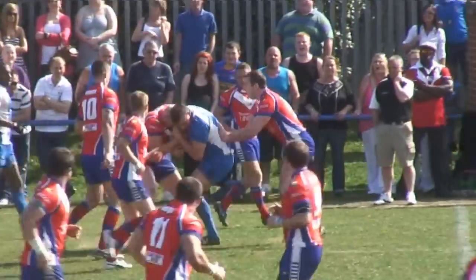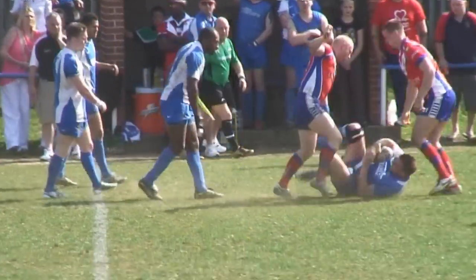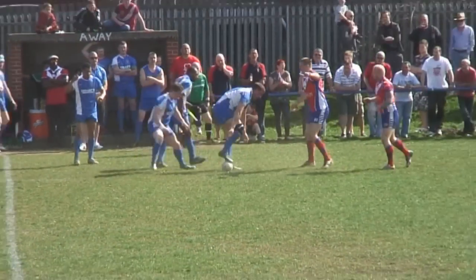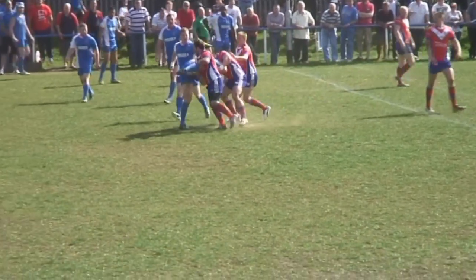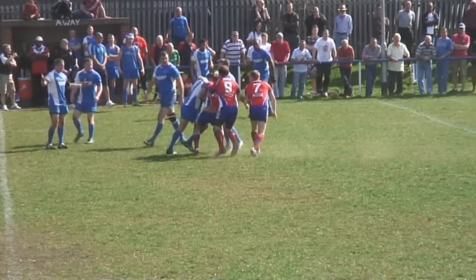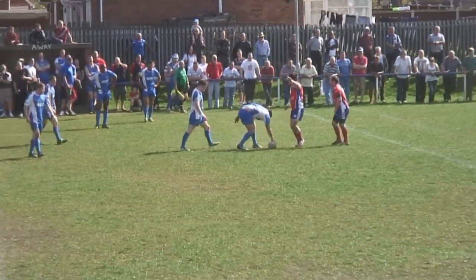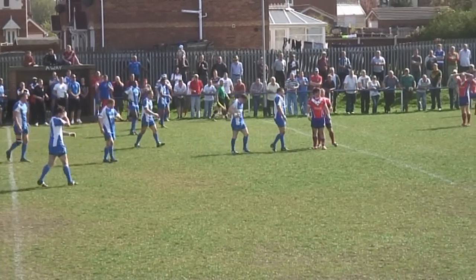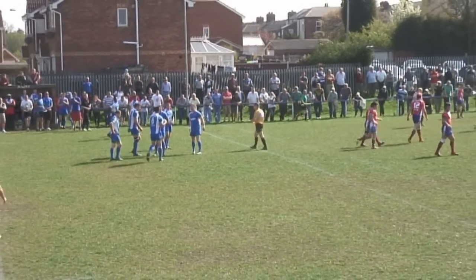Big number eight, he takes some stopping. Scott Houston, he's over the halfway line before he's put down. And here's the other prop forward, number 10. That's good defence though from Bettison, on Andrew Alley, but great work from Bettison there. And Charleston concede a penalty for an infringement at the play of the ball.